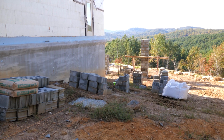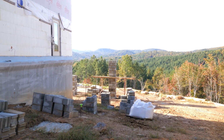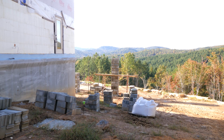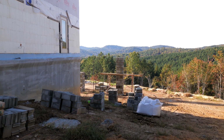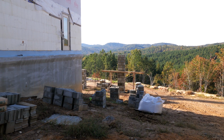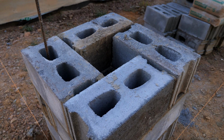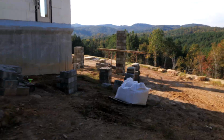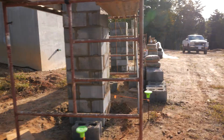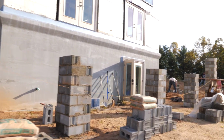So let's walk around and see. Look at that one, man. He's got that one all the way up. That's about 10'8". That's big. As soon as they get these done, we're gonna have to bring in a concrete pump and fill all these cells in the center with concrete. Then they'll be just solid. So let's go look. Getting exciting.